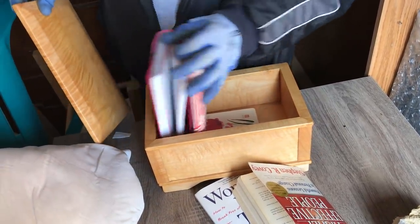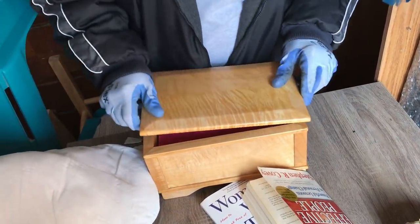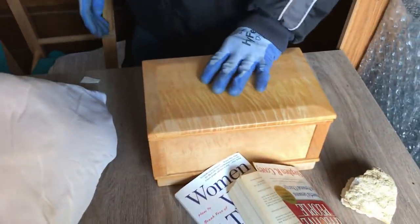That must be the Bible. Yeah, it's the Bible. It's a nice looking, like, tiger maple. Handcrafted by Allen, 2013. Thanks, Allen. Yeah, we like that, Allen.